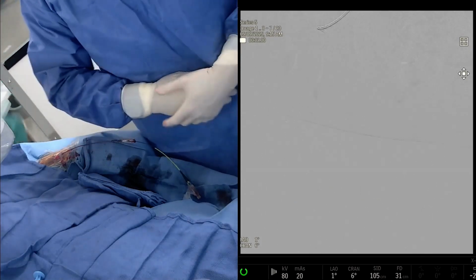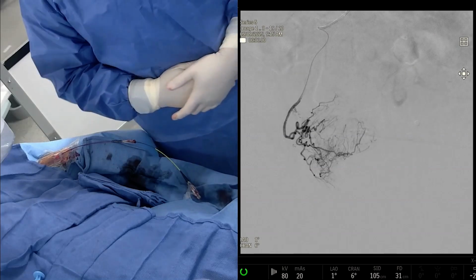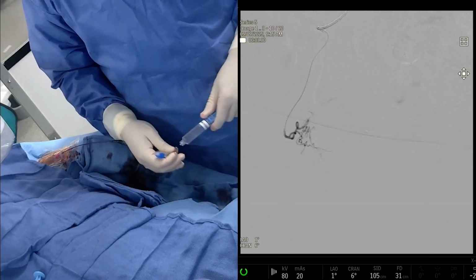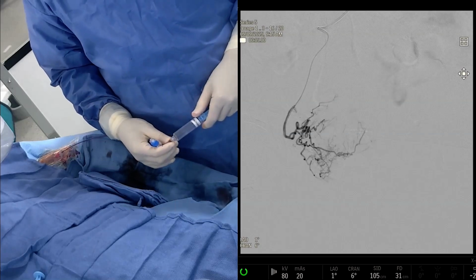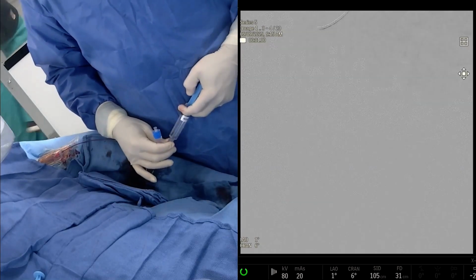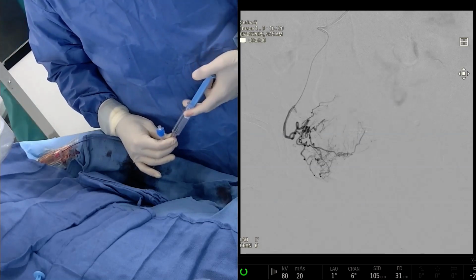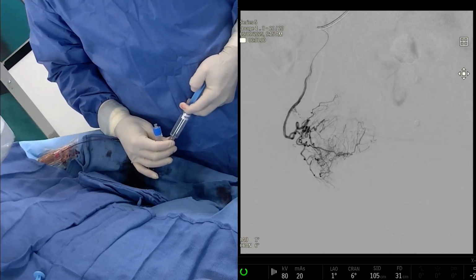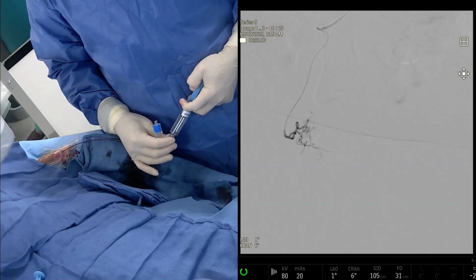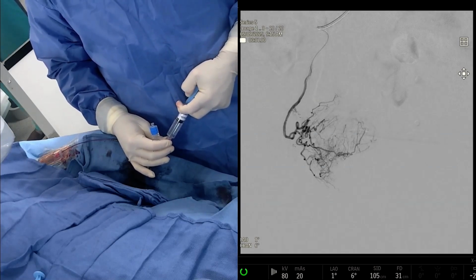The first thing we're going to do before anything else is inject some nitroglycerin, which we have mixed up already. This is a combination of 200 mics of nitro as well as 2.5 of verapamil. So we're giving a little vasodilator here. Our patient's a little sleepy right now, but typically they feel this and move, or they'll describe a burning sensation in the tip of their penis, and that confirms for us that we're in the right spot.